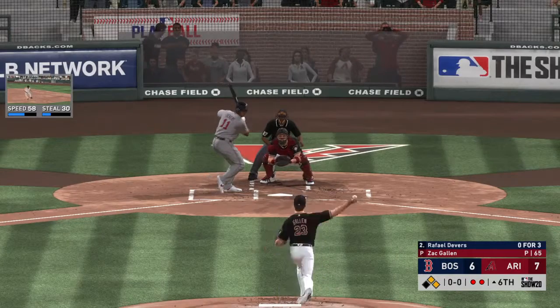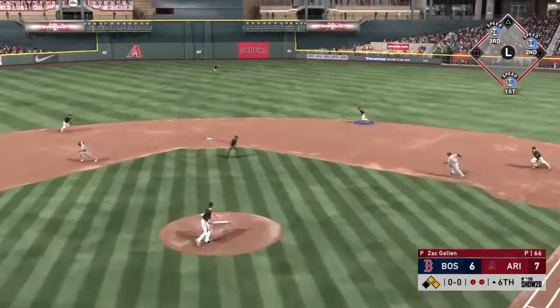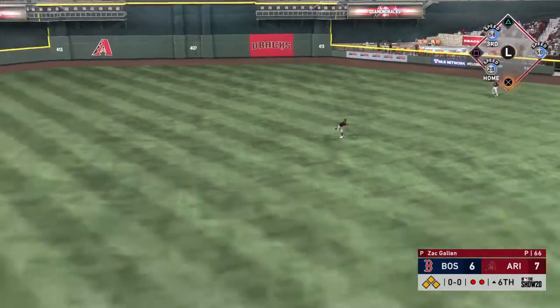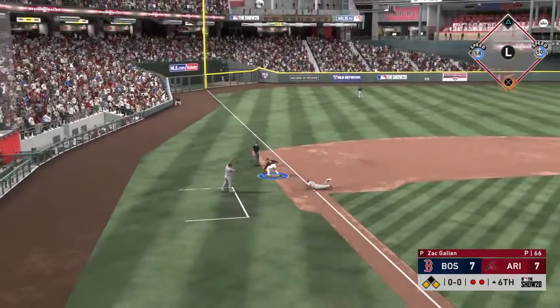Trying to hold the lead. Here's the delivery. Hit hard back up the middle, and that's through into center field. Base hit. Marte has it. Now a long throw to third.